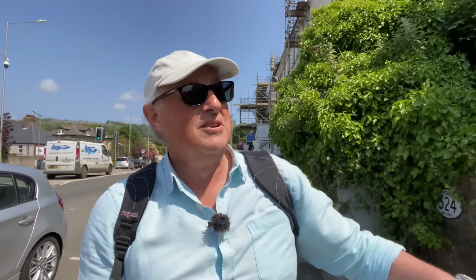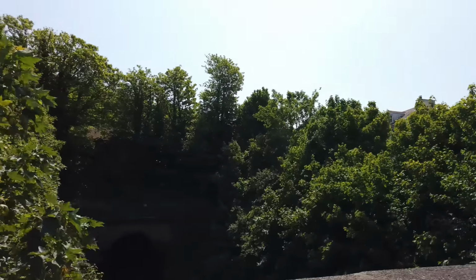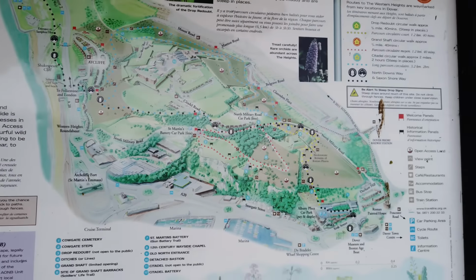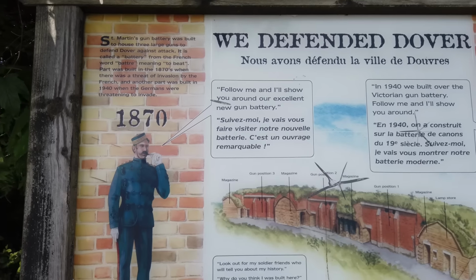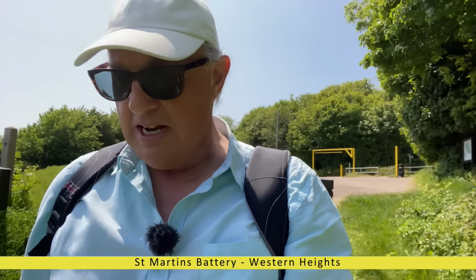maybe an ice cream. So I think it's this road up here. I've got to start way up on the cliff. I don't know if you can see it up there. We're going to start here at St Martin's Battery and Deep Shelter.